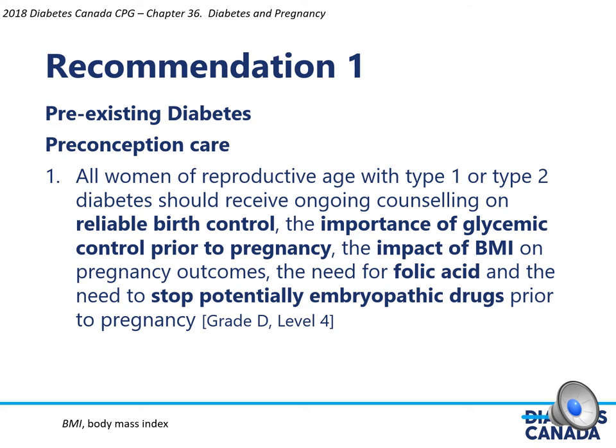Recommendation 1, pre-existing diabetes, preconception care. All women of reproductive age with type 1 or type 2 diabetes should receive ongoing counseling on reliable birth control, the importance of glycemic control prior to pregnancy, the impact of body mass index on pregnancy outcomes, the need for folic acid, and the need to stop potentially embryopathic drugs prior to pregnancy.